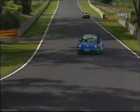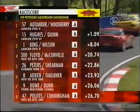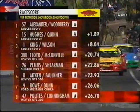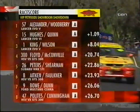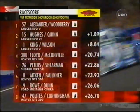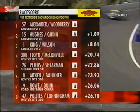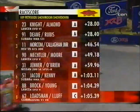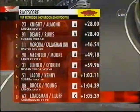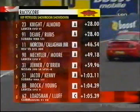All right, this is the VIP Pet Foods 2-hour Showroom Showdown here at Mount Panorama. Some great action going on right throughout all the classes, but at present it's Graham Alexander leading the way in a Mitsubishi Evo Lancer. Tony Quinn in behind him in a slightly newer model car. And then it's Mark King, Peter Floyd, Peters, Aiken. The car being shared between Bow and Dunn, Dunn at the wheel at the moment in 7th. And then it's Polides and Cunningham rounding out the top 8, all the way down to the first of the Class C cars, Loadsman and Luff. We'll be back at the mountain with the VIP Pet Food Showroom Showdown after this.